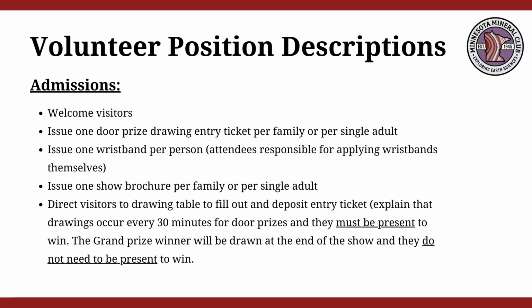Our admissions volunteers will welcome visitors, issue a door prize drawing entry ticket, one per family or one per single adult, and issue one wristband per person. Attendees are responsible for applying their own wristbands, so if there's a family of 4, you can rip off 4 wristbands and slide those over to them. You'll also issue one show brochure per family or per single adult. And then you can direct visitors to the drawing table to fill out and deposit their entry tickets.